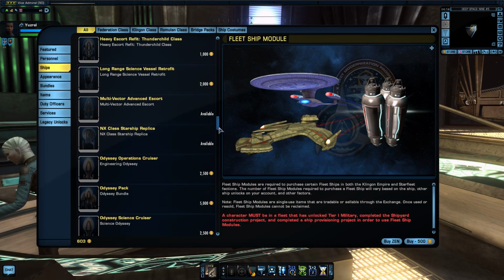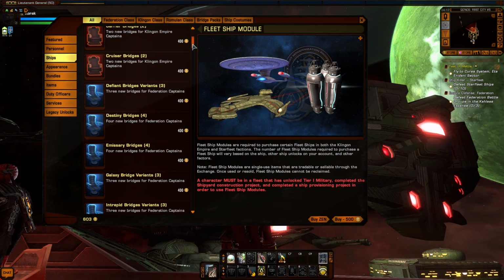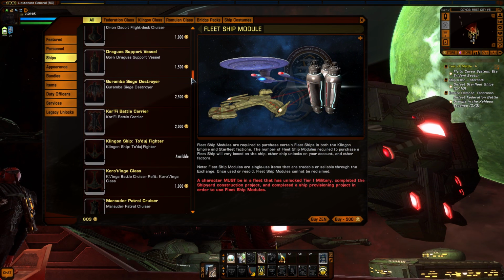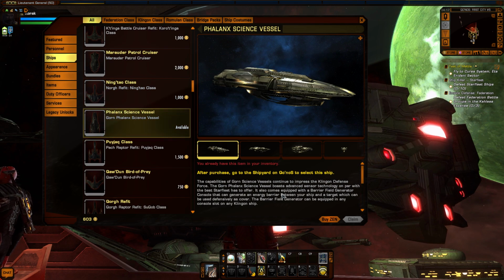Moving on, today's offer is the Rhode Island class science vessel for Federation aligned players and the Phalanx support vessel for Klingons. Romulan players aren't left out, they get to use the ship of whichever faction they signed up with.